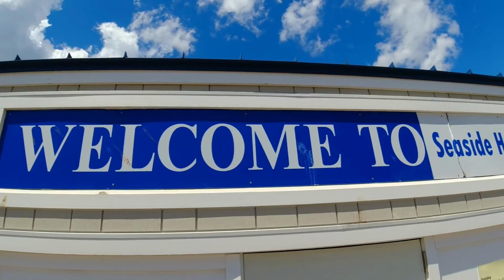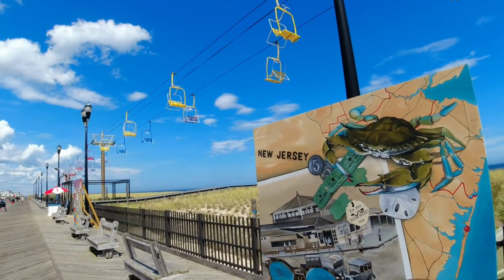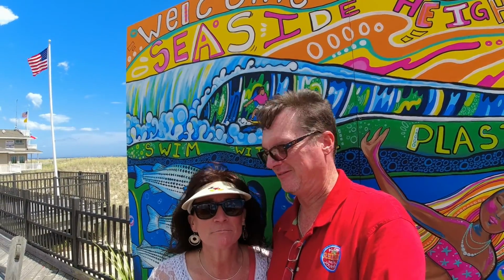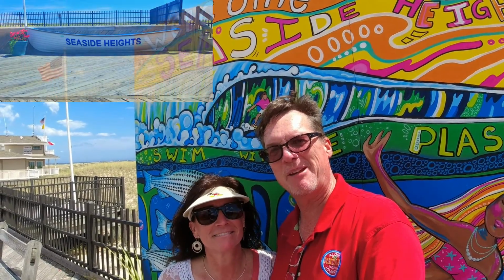Welcome to Seaside Heights, New Jersey, and this is what I wanted to get on. So this morning, we packed up and headed up to Jersey, and we are at Seaside Heights. I've been impressed so far.